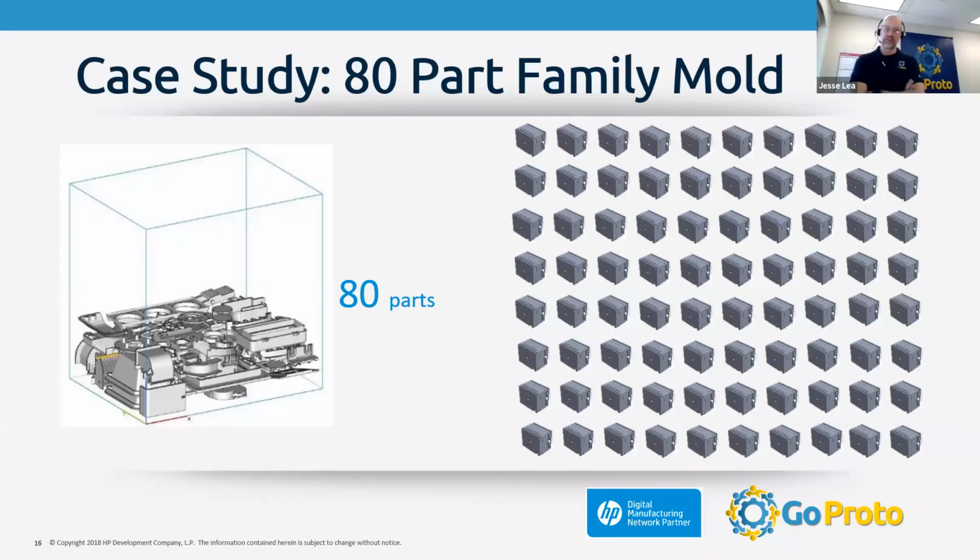Quick clarification, Dave, just that image on the left is the multi-jet fusion build envelope. And so those are parts nested together. And then the right is the injection molds. The equivalent molds to build. Yes, exactly. Those are all chunks of metal. It's difficult to see it.